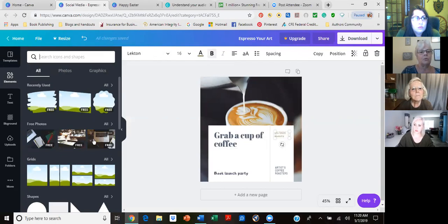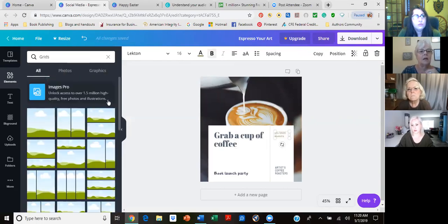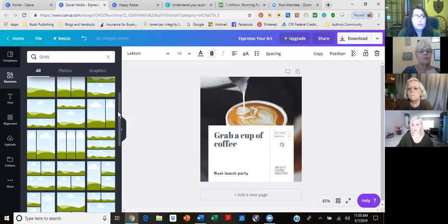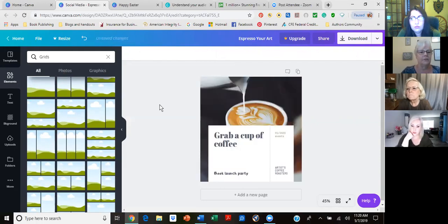Free photos. I was amazed at how many photos they had in here. I usually get mine from Pixabay, but they have a ton of free photos here for you to use. And grids. If you have a design that you want to make and it has different parts that you want to emphasize, something like this, you wouldn't put it over the other, but this way you can have 3 different messages within that. Hit delete if you don't want it.